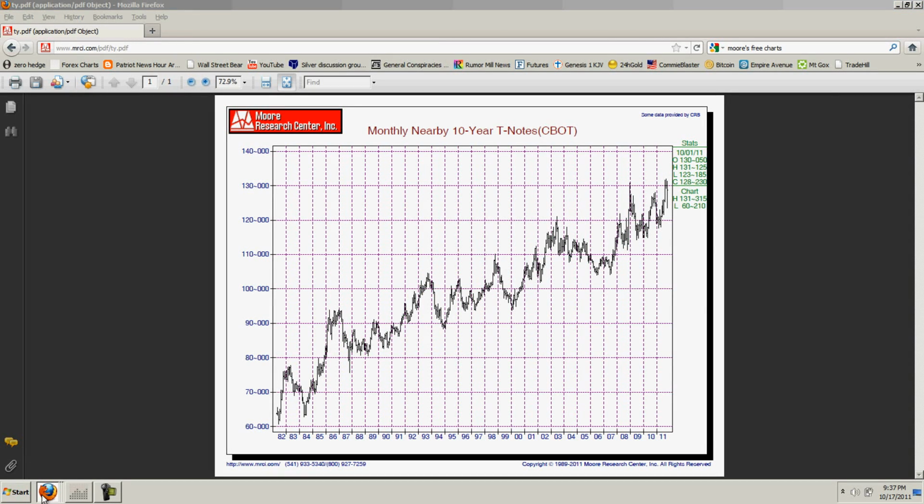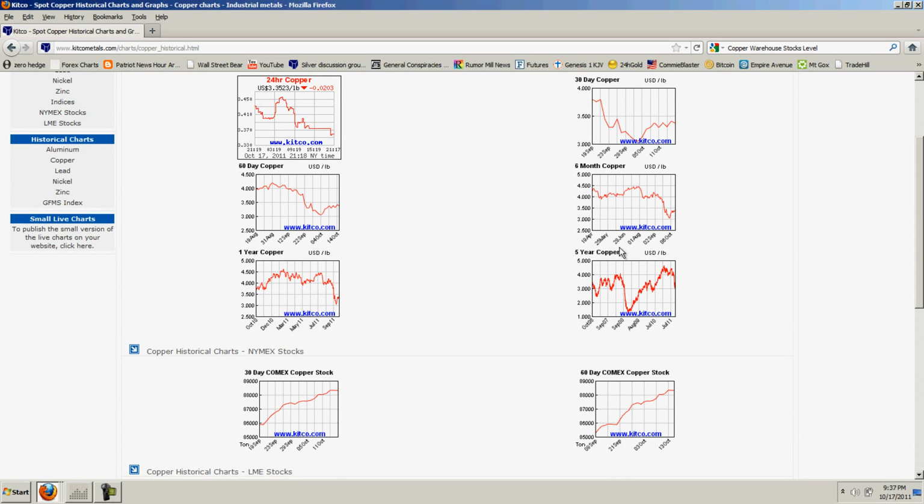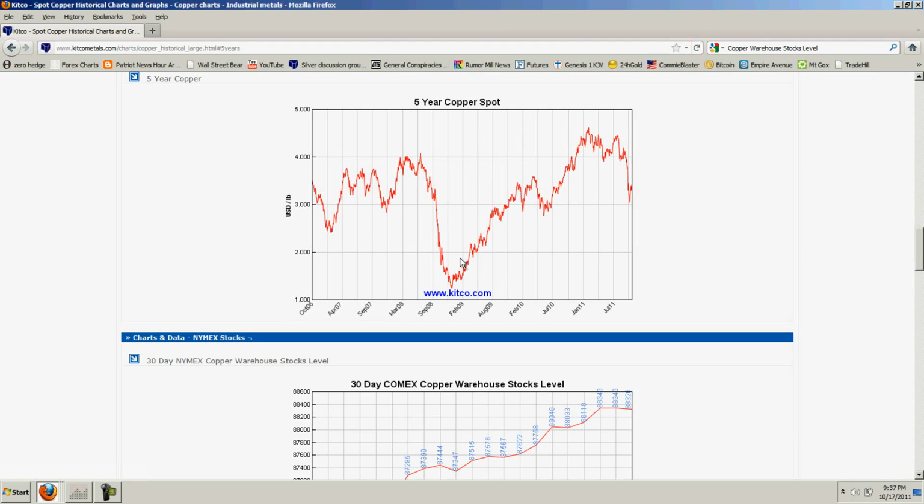Now, I wanted to document that. It's very interesting. I often check these charts here. If you go to Kitco Metals, there's a page that covers the LME base metals, and I watch these fairly closely because they're a good indicator of where things are going. Now you can see the copper price. You can go over here to the 5-year copper, and you can see we're nowhere near the price that we hit at the bottom of the 2008 deflation scare that we had. But we are falling fairly sharply.